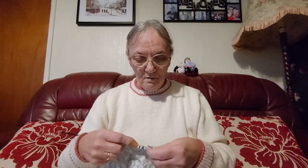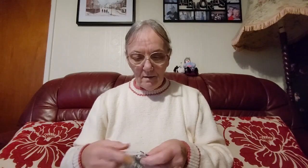Just finished this row of what I'm knitting, and I will tell you what I'm doing. I'll put that knitting down a minute. I have had a Happy Meal again today from Derek.